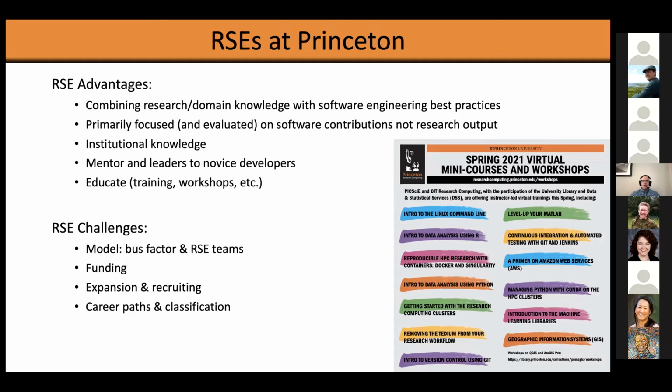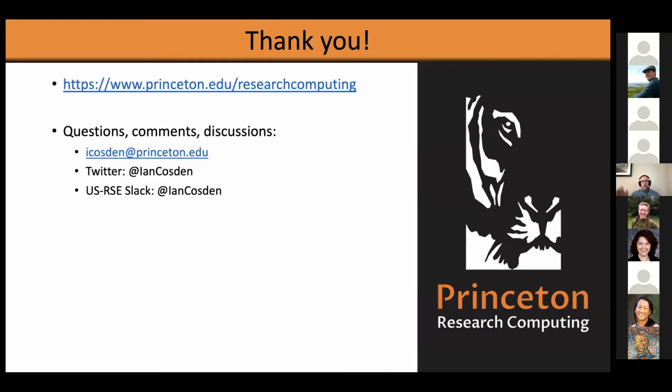It's still strange that HR still struggles sometimes to understand how we're not really a researcher, we're not really IT staff, we're somewhere in between, and how should they be graded, compensated, classified? What does a 30-year career in research software engineering look like at Princeton? These are things I think we're making progress on, but we haven't quite figured out yet. So, to be determined.